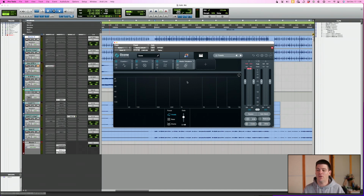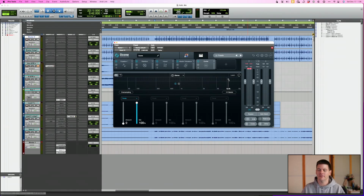It's not the way to do it, but if the client's lost the files and all you got is a stereo mix and that's the only way to save it, then it's a great way to save it. So many tools in the Ozone 10 or any Ozone really library that it's something that gets used all the time over here. All right, guys, so those are my favorite plugins of 2022.